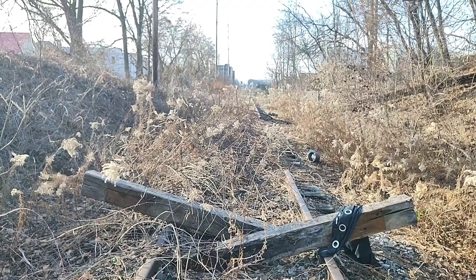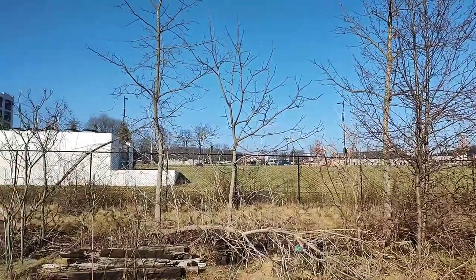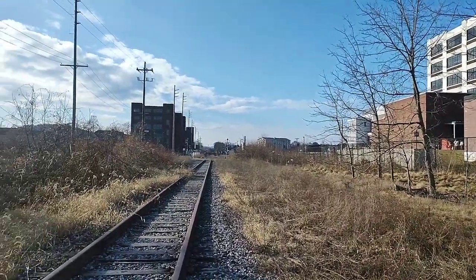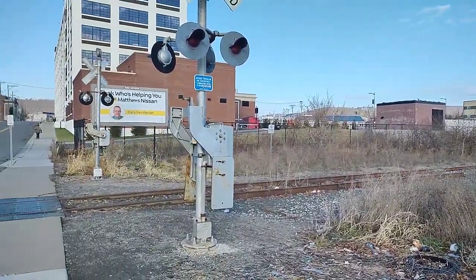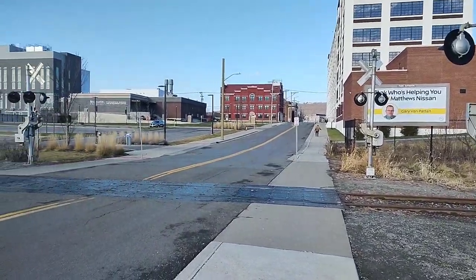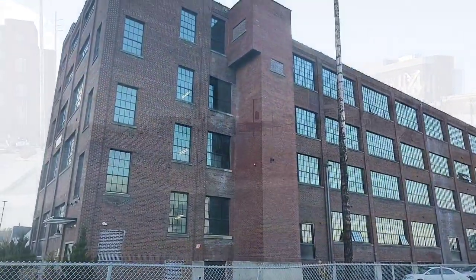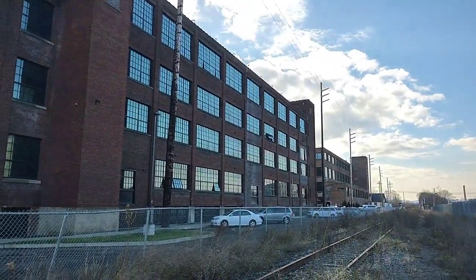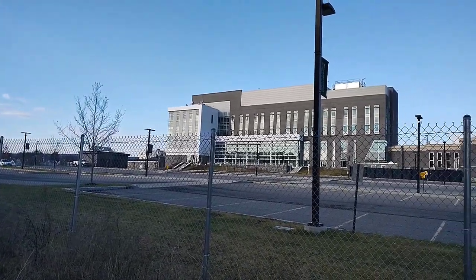End of the line for pretty much that, I guess. I mean, I'm still going. Old factories turned suites and wannabe condos. Medical facilities.